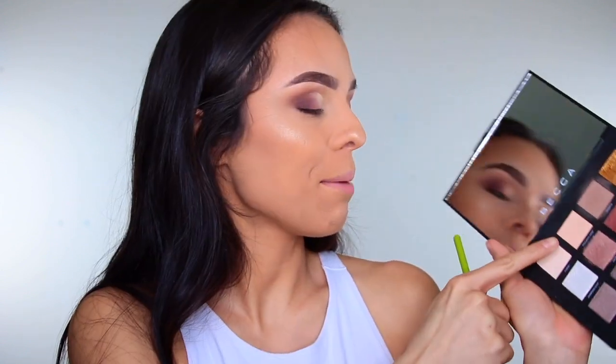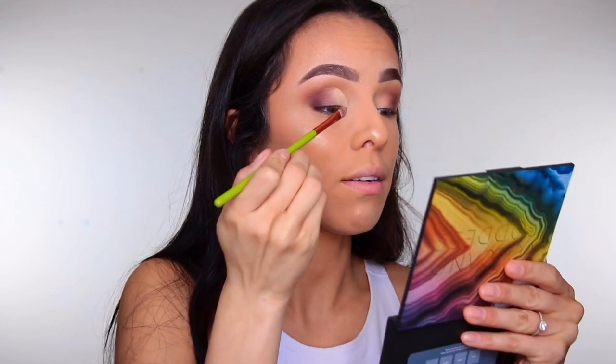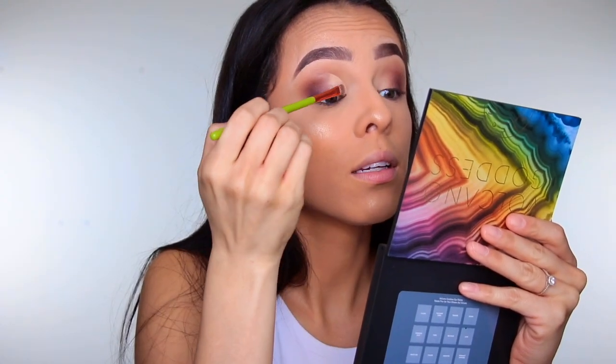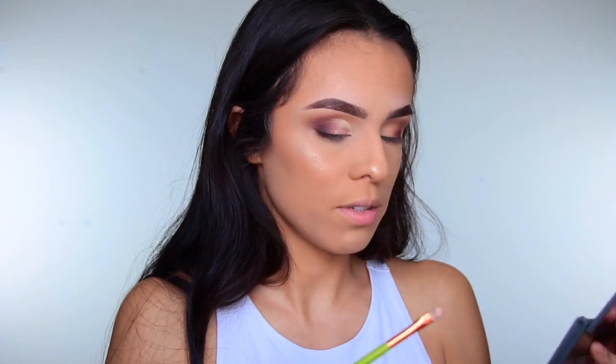Alright, so I'm going to put the shade Maze in the Becca palette all over my lid. I'm going to use this to set my concealer and also give me a nice shimmering color all over the lid. You know how sometimes with shimmers it doesn't really come off that easy? This was very nice and soft. I'm actually really impressed with how nice this glides on. Oh my god, it's so soft.